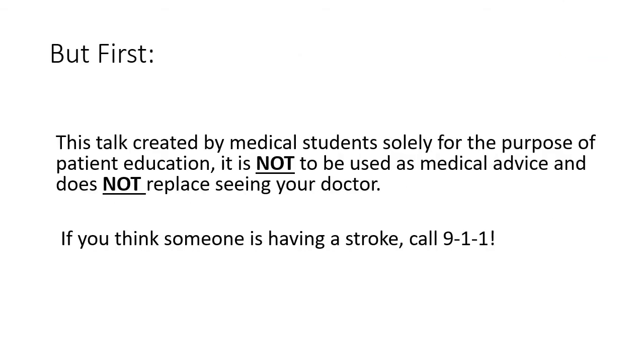But first, this talk is created by medical students solely for the purpose of patient education. It is not to be used as medical advice and does not replace seeing your doctor. If you think someone is having a stroke, call 911.